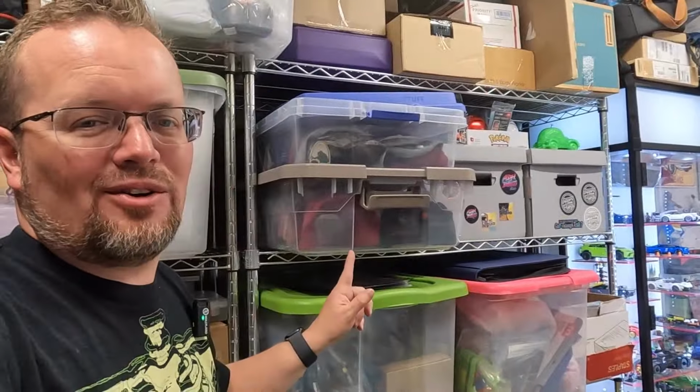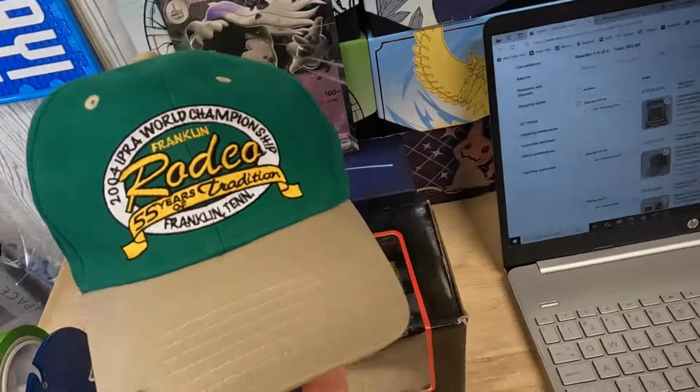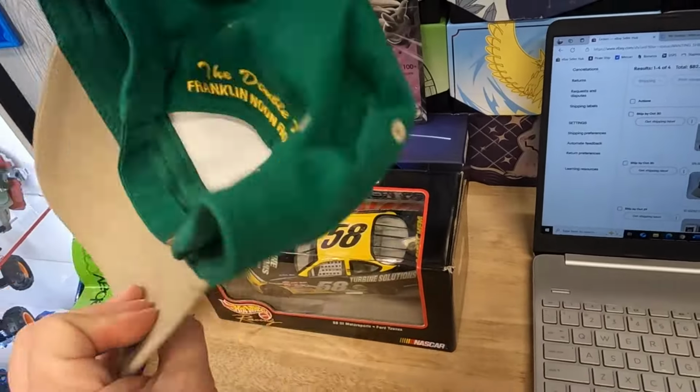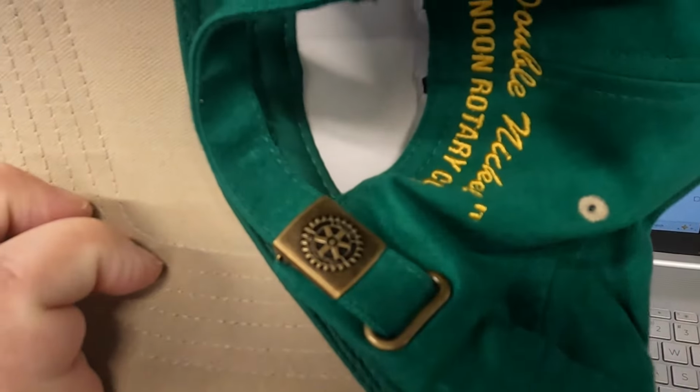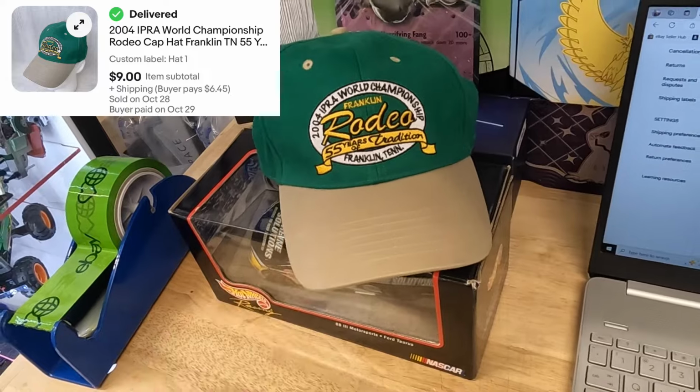Next up, I sold a hat. It's going to be right here in bin number 1. And this one is a 2004 IPRA World Championship Rodeo Franklin, Tennessee hat. It's got some Rotary Club, including a cool Rotary Club buckle back there. And this sold $9 plus shipping.